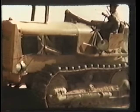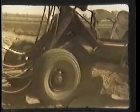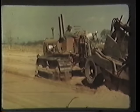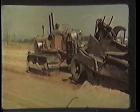His M&M crawler pulls an 18-yard Fresno and is diesel-powered. It burns Mobil diesel fuel and is lubricated with Delvac motor oil. A Fresno like this offers one of the most difficult jobs of lubrication.